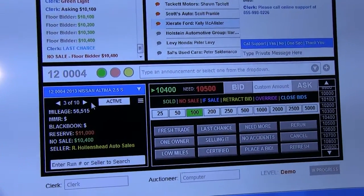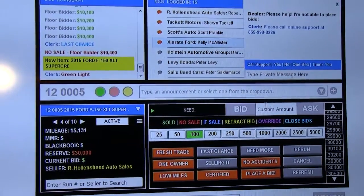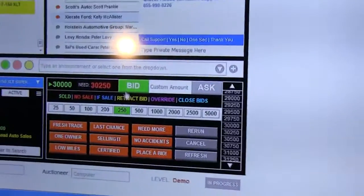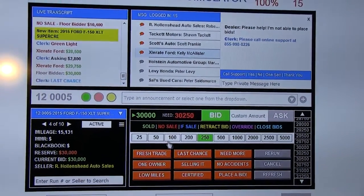Number five is a 15 Ford F-150. Super crew cab right here with 15,000 miles. What we get here? How much? 30 grand, y'all done. 30 grand, baby, 250, give 100, 30 grand, what?